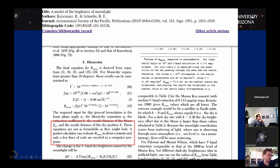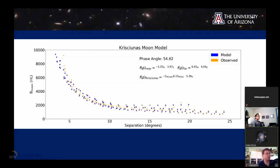What I like, though, is what I've highlighted here. It says these equations are not as formidable as they might look. A pocket calculator can evaluate the brightness of the moon, sky, moon, in about a minute, and only a few lines of code are needed in a computer program. Well, I'm hoping that this is astronomer humor, because I guarantee he could not do that. Well, I mean, maybe there are specialists, not today, that can use a calculator that quickly. Maybe back in the day they could. I don't know. No, it needed a little more than a few lines of code. But with those quote-unquote few lines of code, this is what it looks like.